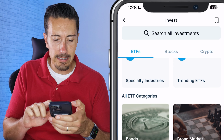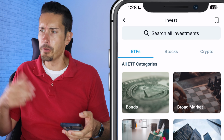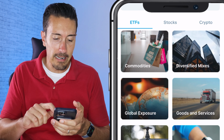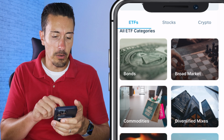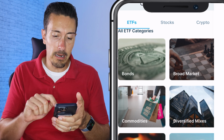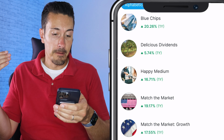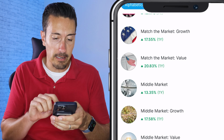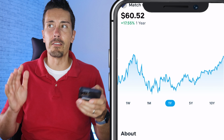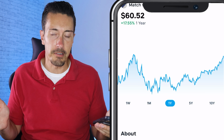As you can see right here on the app, as I come down, you don't have to sit there and worry about understanding the actual ETF like VTI or VOO or QQQ. You don't have to worry about that. They make it easy here on Stash. Look at this. You can just go and select what you're passionate about. So look, commodities. If I click on that, all the glitters, gold diggers, raw earth. I can come back here. We can click on broad market. It'll talk about, do you want dividends? Do you want growth, high yield, mid cap, blue chips, match the market? There's all kinds of things. And then if you click on it, let's click on match the market growth. It'll explain a little bit about the ETF, but it allows you to have a little bit more sensible layman's terms on all of these different funds. You don't have to sit here and do a lot of different research. Perfect for beginners.